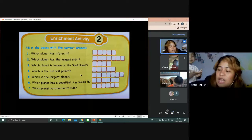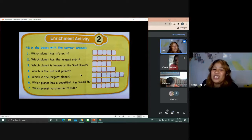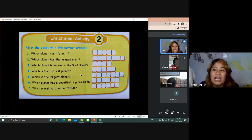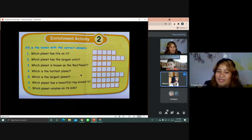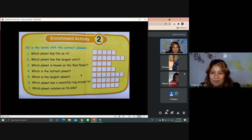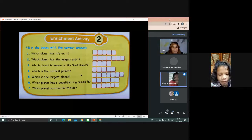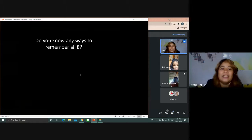Which planet is known as the red planet? Mars. Yeah, very good. Next, which is the hottest planet? Venus. Okay, next. Which is the largest planet? Jupiter. Okay, good. Which planet has a beautiful ring around it? Saturn. Okay. Which planet rotates on its side? Uranus. Okay, very good, Aiden and Ing.